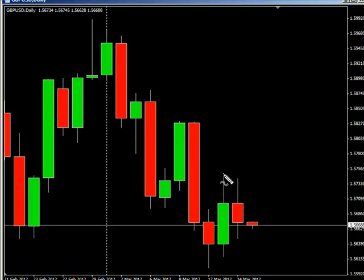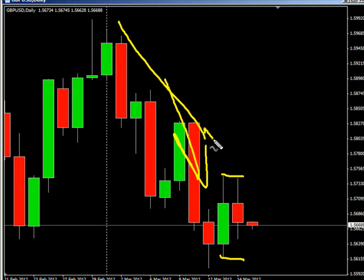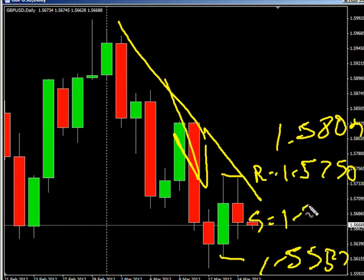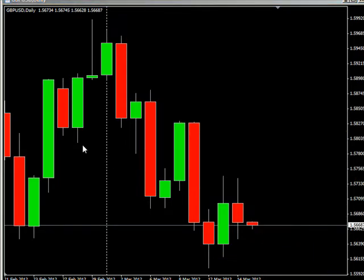Now the pound-US dollar pair created an inside bar, closed down overall. Definitely within trend line as far as its movement to the downside. Look for it to potentially, however, go as high as 158.02, possibly as low as 155.57. Look for some resistance around 157.50 and look for some support around 156.05.